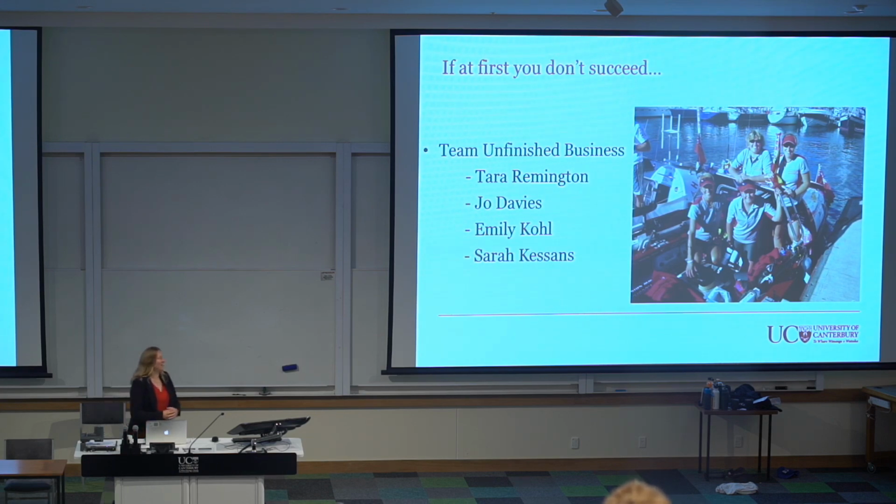So the race organizer of the Woodvale Events race had a boat ready to go, basically, and so we raised money for the charity that owned the boat, the Meningitis Trust. And so we were the 4 women that did not finish in 2005.